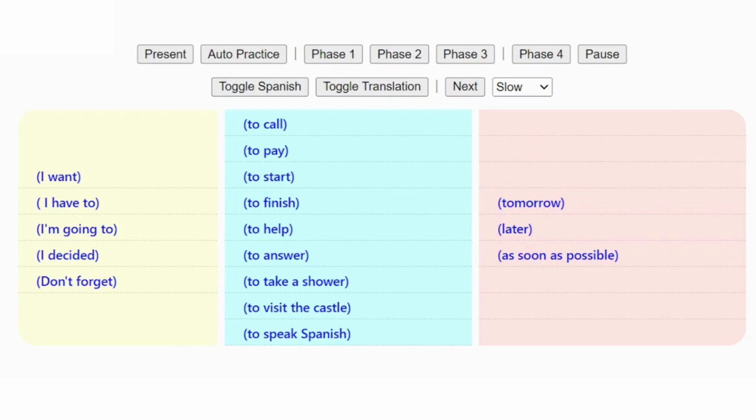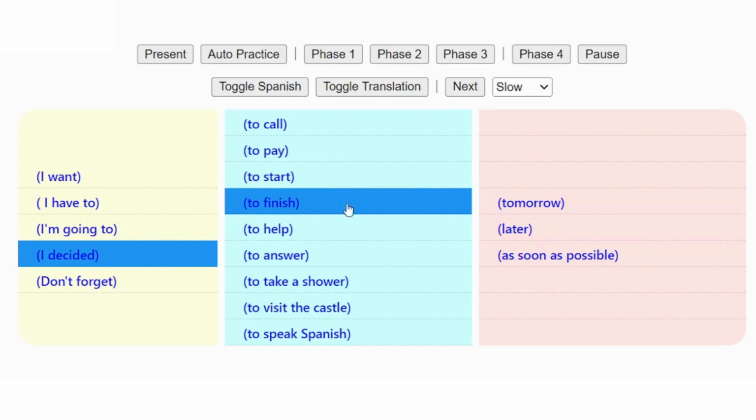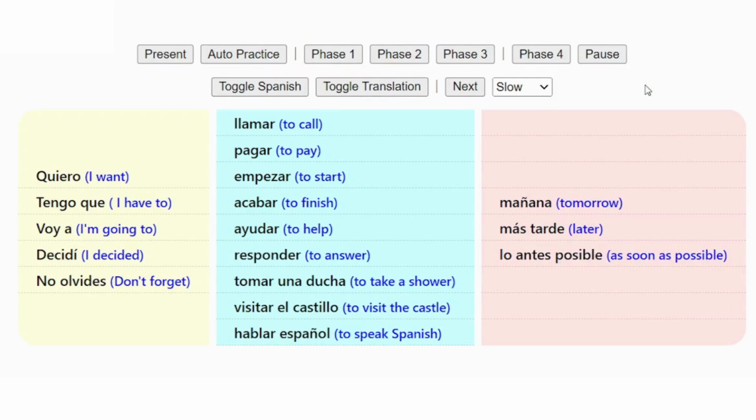Decidí acabar lo antes posible. So what was that one? Decidí acabar lo antes posible. I decided, Decidí. Acabar. Lo antes posible.